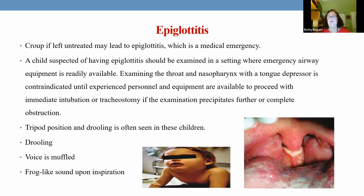Now, epiglottitis is like a croup, but they don't treat it. And croup is that barking cough. So the epiglottis, which usually just covers the trachea when you swallow, swells. So it's covering the trachea, which means there's no airway open. So if we are looking at a child with suspected epiglottitis, you are going to see this child drooling. You're going to hear very little air going in, if they're able to talk, because the back of the throat is so full.